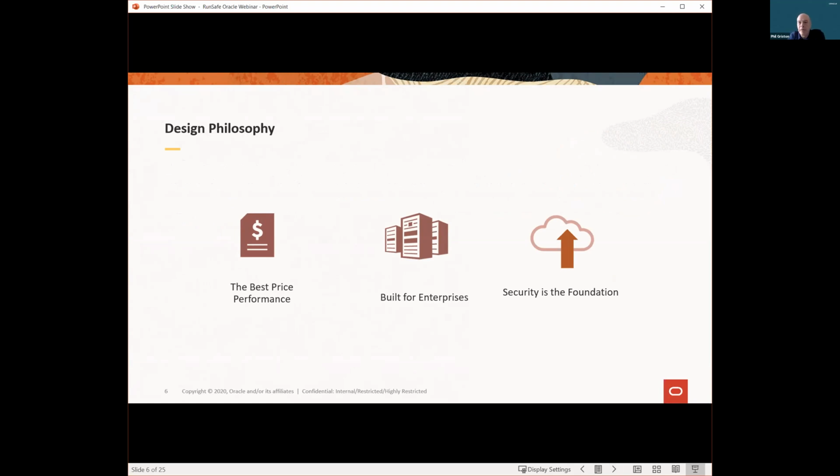Firstly, we wanted to deliver the best price performance for any public cloud offering. We saw an opportunity to build an architecture that gets the best from the components used, as well as using the best components. As an expert in high performance hardware, we own Sun Microsystems, as you probably know, we had the advantage of controlling a lot of our own supply chain and being the only public cloud provider with access to platforms like Exadata, where most of the world's largest and fastest databases are run.